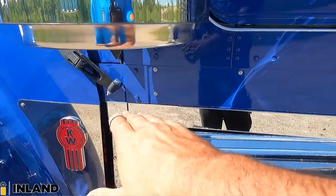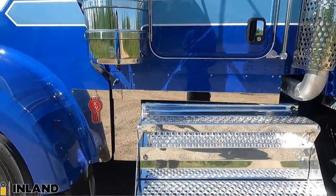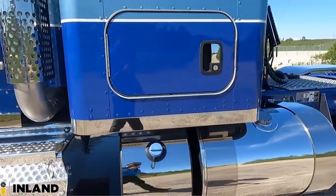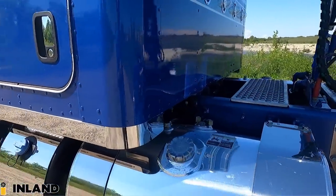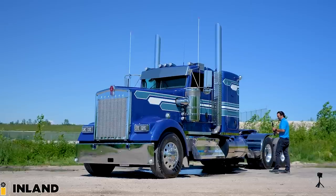We have the Shift Products panel light that goes underneath the driver's door here, with the lights in it, and the same on the bunk. So that is just a really cool look. I gotta say, I love that. Super, super duper, gang.